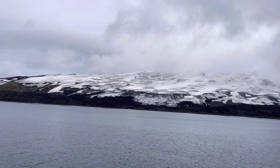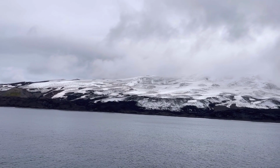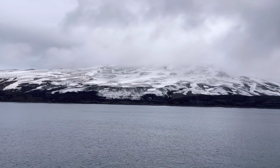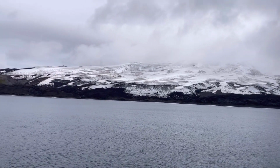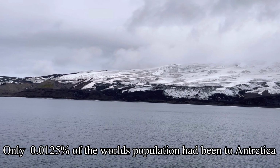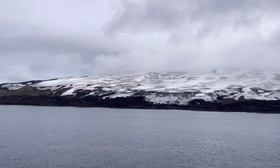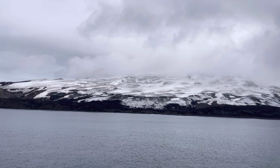We are on our way out of Antarctica now, guys. Goodbye, Antarctica. It was such a pleasure. It is so awesome to have been with you these past 4 days. We will leave you behind for others to see and enjoy. According to statistics, only 0.0125% of the world's population has been here. So it is awesome that we have the opportunity to be here, and we are thankful and grateful to God for His many blessings.